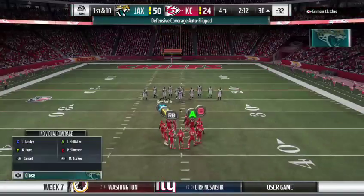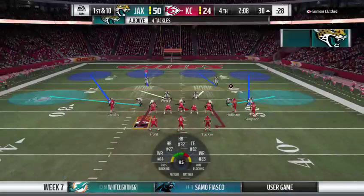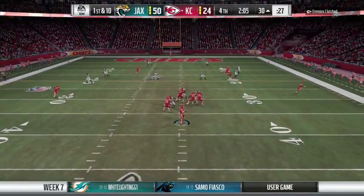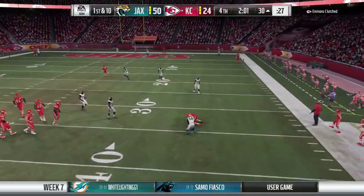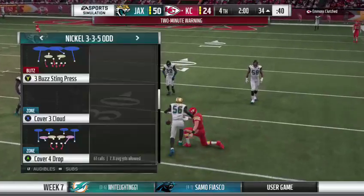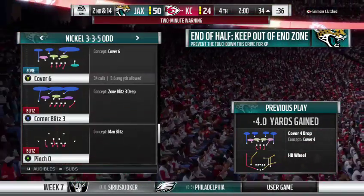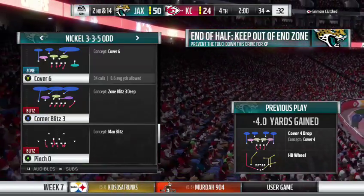They don't need to run another play here before the 2-minute warning. Let's see if they do it anyway. Here we go. They'll set up to throw. Eluding the pressure right. And no escaping this time as he'll go down. They got him for a sack. Dante Fowler in there to take him down and to take us to the 2-minute warning.